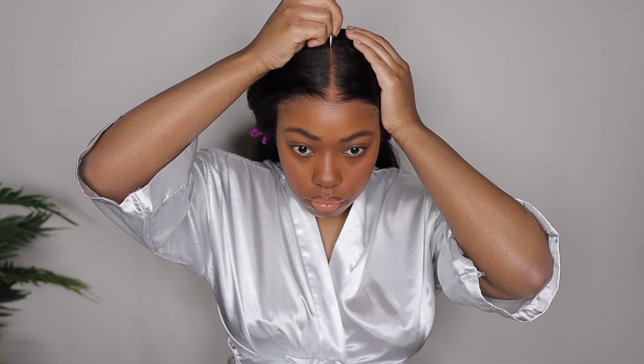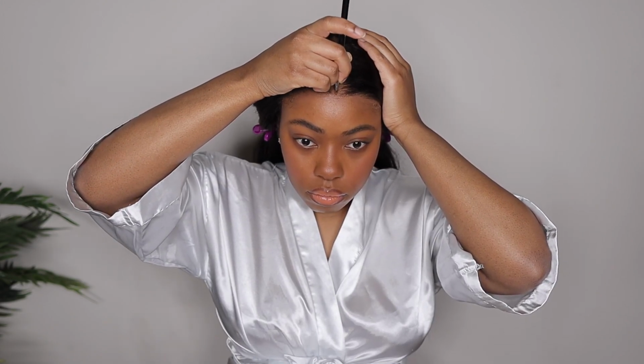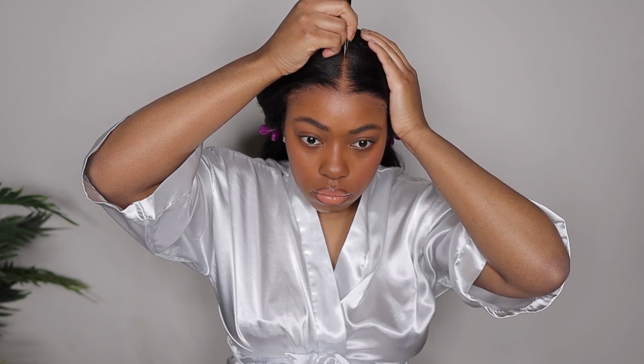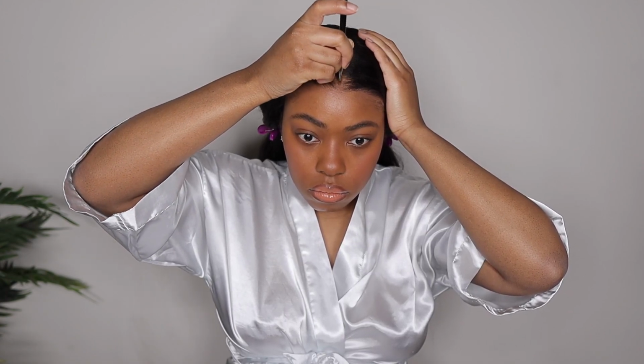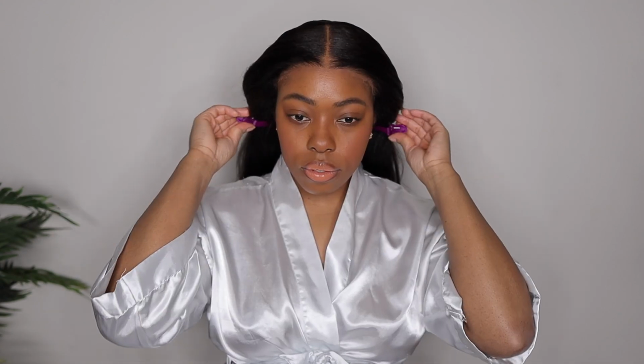So as you guys know, you can definitely do different parting styles on this wig as well. I will be going in with a lighter foundation right in the middle part just to give a little bit more scalp. And then after that, the lace was pretty much ready to go and it is time to style.